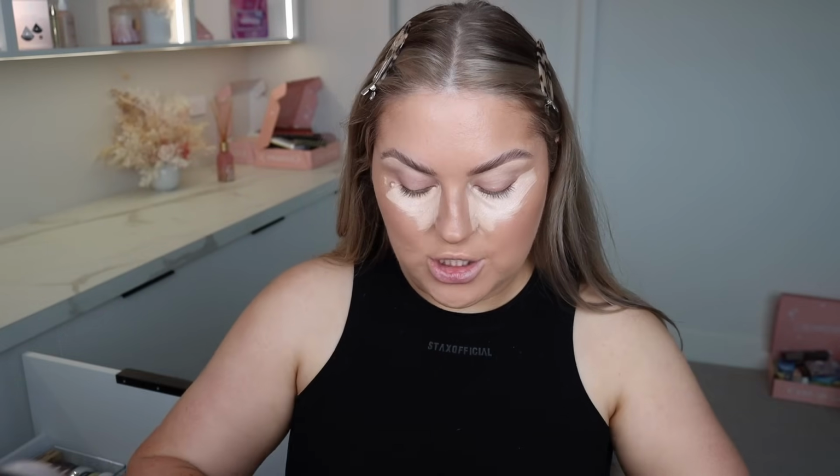See what I mean? How it looks very streaky when you first apply it. I just think you need to not be scared of it and just let it sit for a second. So I'm gonna let that sit like this. So far I like it, but let's just see how it goes under the eyes.